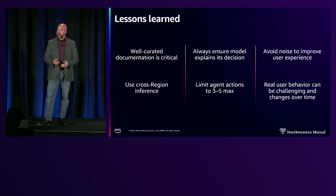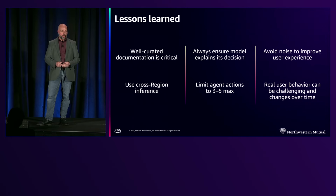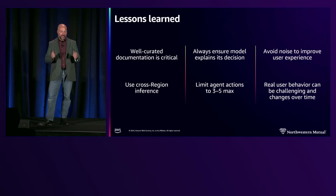Anything you do with models, make sure they explain their decisions. That's going to make your debugging life so much easier. Again, we can't say this often enough. Limit the number of actions you assign to agents. Otherwise, they get confused. And that number up here is actually wrong. It's well more than 3 to 5 actions nowadays. I think it's well past 10.